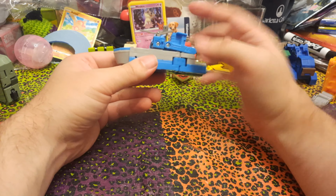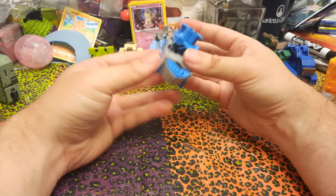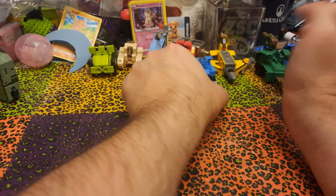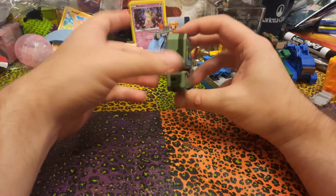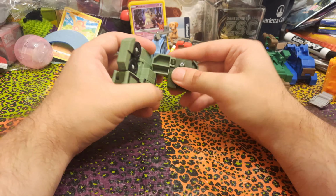So there we go for that one. This piece unfortunately doesn't really sit flat on there, but it ends up being a pretty good battleship here. Okay, and lastly we've got number 9. Number 9 is also a good one. It's going to be a motorcycle with a sidecar.